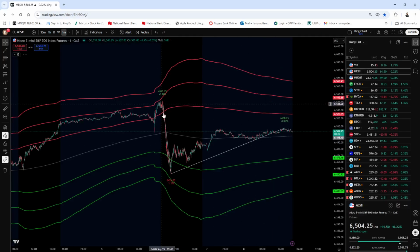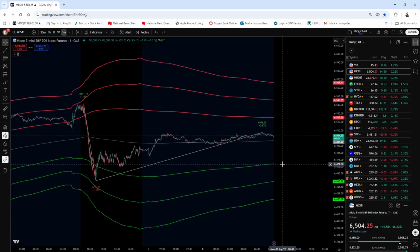MES, S&P 500, same story here. It came to the green line, now going towards the neutral line. Buy today will be below 64.71, sell will be above 65.25.